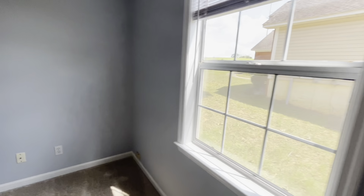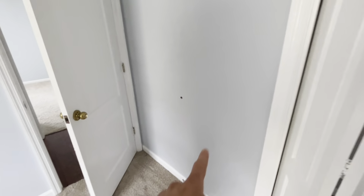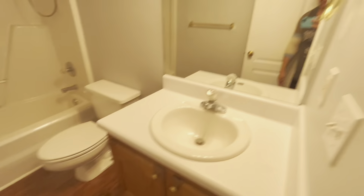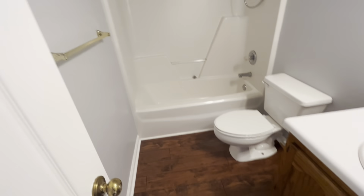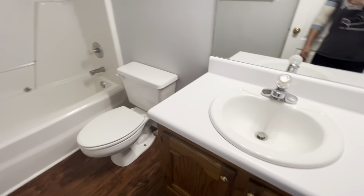Okay. All right, here's one. I think this is where we sleep tonight since we have the one curtain rod. Okay, double closets, that's good. Nice. It's a good size closet. Okay, better condition than the first one we had in the other house.